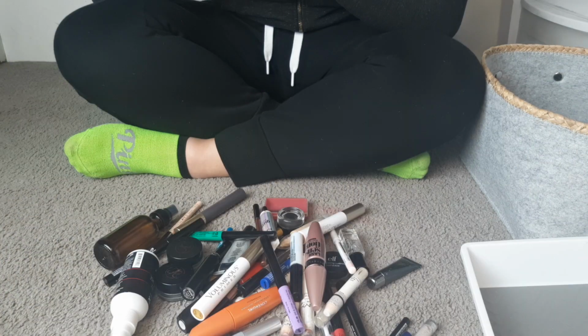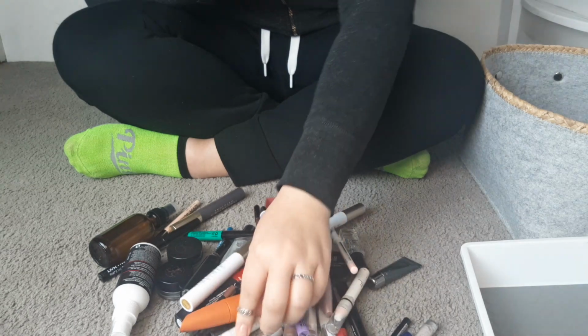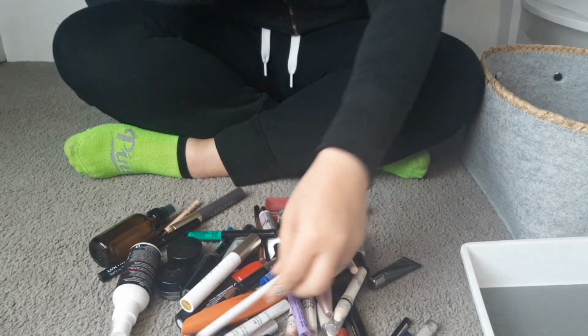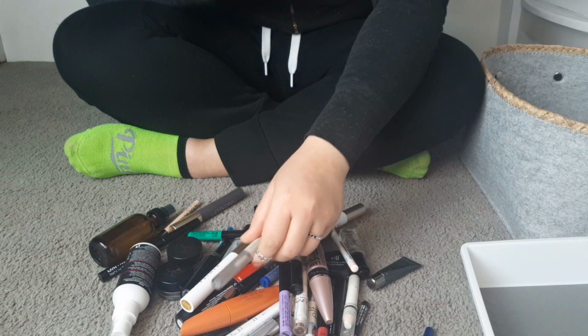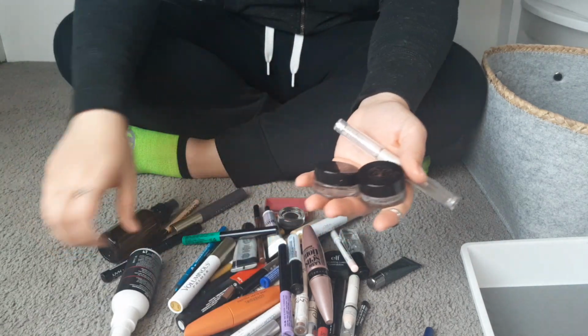Now I have all of these eye products. I have liquid liners, mascaras, lash primers, pigment sprays, eye bases, pencil liners, and I also have my brow stuff in here. So let's go ahead and go through the brow stuff real quick because I know I'm going to keep all of my brow stuff.